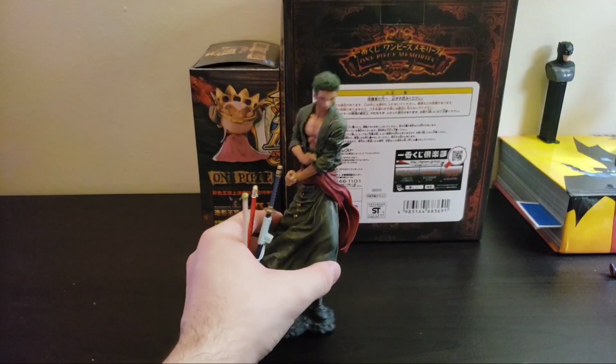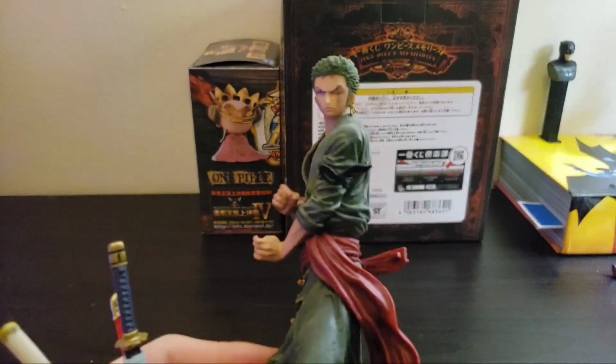Next we have this one, which, damn, I forgot how cool some of my figures looked. This one looks very realistic for the texture.